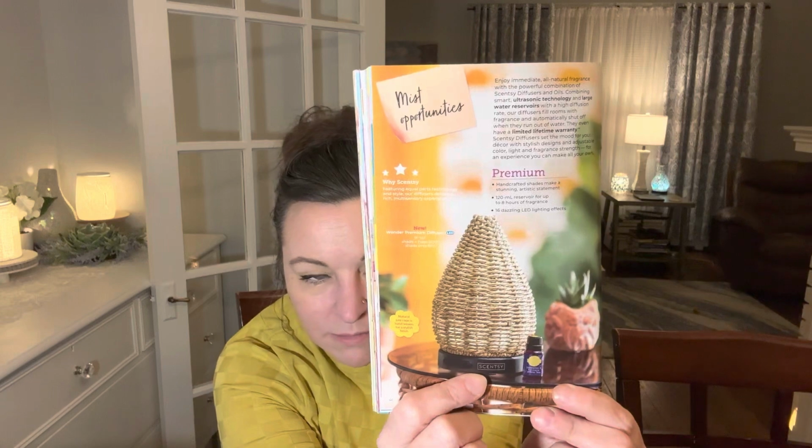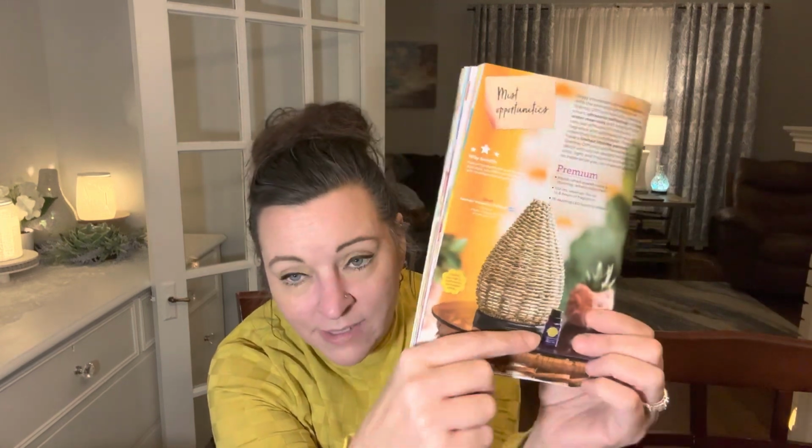So, yeah, those are the new pods. This is a really cute fan diffuser shade. I mean, it could be my aesthetic because I'm beachy, ocean themed, but it's not really my vibe, but it's cute. And then we have the deluxe diffuser. I have two. One I'm going to give away. I have the floor.